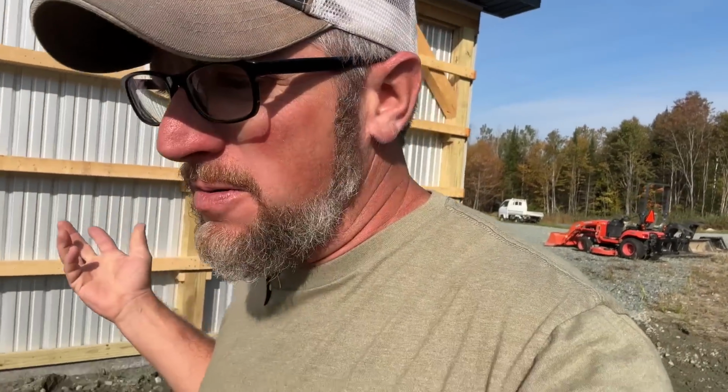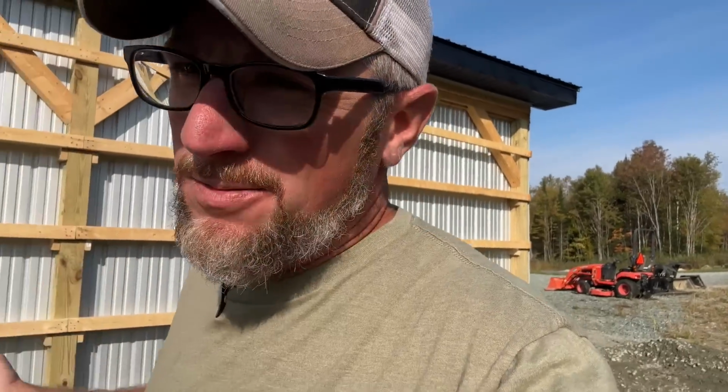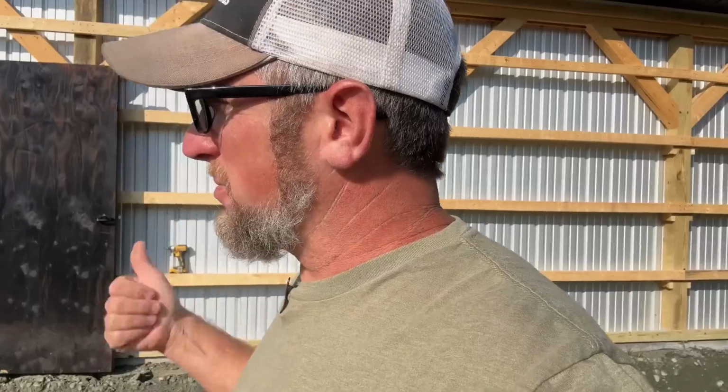We started working on putting an addition on our barn. I know, already an addition? Yes, we're already doing an addition. This addition is going to be for livestock. So for pigs, and the big one's gonna be for a winter chicken coop.